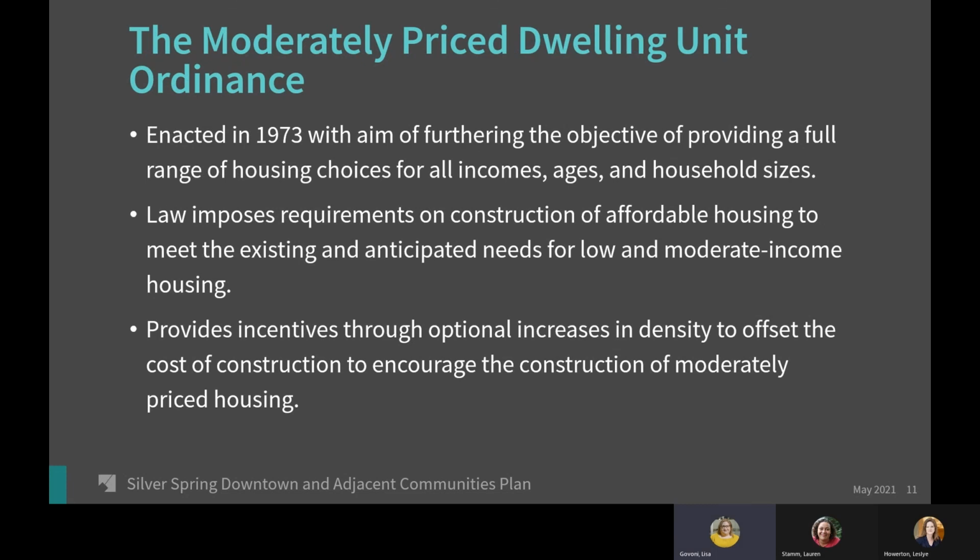So let's talk about the MPDU program. Like I said, the MPDU program is the hallmark of Montgomery County's housing policy. And as far as master plans and affordable housing goes, it's one of the primary affordable housing tools that we can use in a master plan. At the planning department, we don't have a lot of say over who gets tax credits or who gets financing from the HIF, but we can use the MPDU requirements in a master plan.